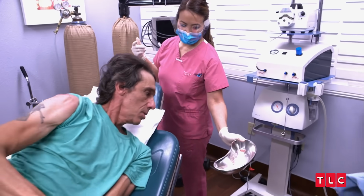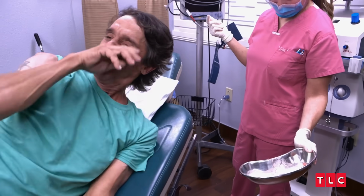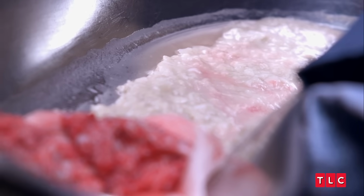Yeah. Well, you want to see something else? Look. That does look like oatmeal. It does. Look like oatmeal with a little bit of red dye. Yeah, a little strawberry jam in it. Every time I see a bowl of oatmeal now, I'm gonna think about my visit to Dr. Lee because it looks just like a bowl of oatmeal.